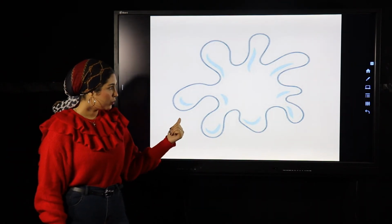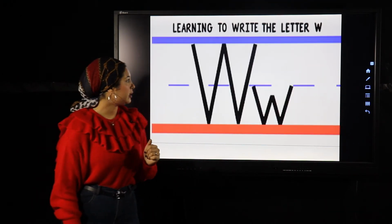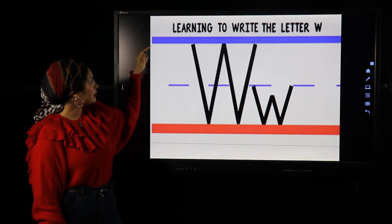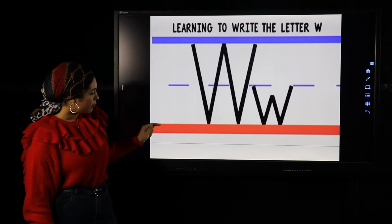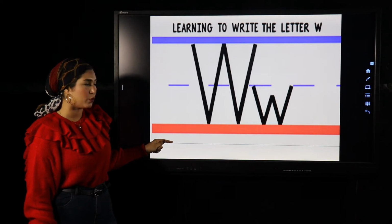W, W, white. Okay, now we are going to learn how to write the letter W. Okay, first, you know our lines. First line is the sky line. Second line is the plain line. The red one here is the grass line. And the last one at the bottom is the worm line.